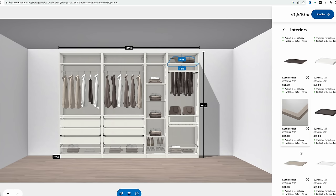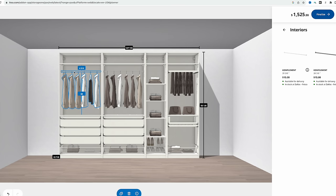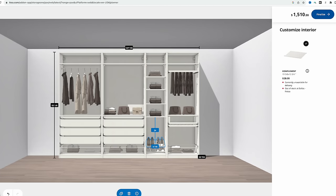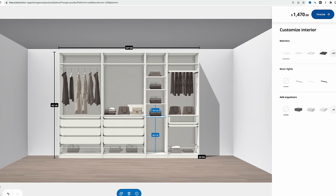Make sure you choose the correct color though. As you can see, these come in three different variations of colors. So if you have an all white PAX system, make sure you choose all white complement shelving, okay? Next, we're gonna go in and start removing shelving and changing things around. So as you can see, prior to this combination had a slew of wardrobe racks, but I removed those out.